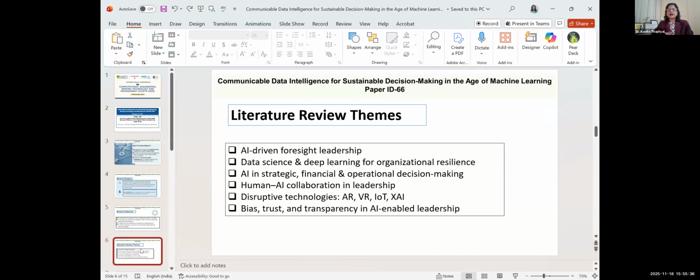When we dig into more research on it, we found these 6 areas where our literature review was primarily focused. We focused on AI-driven foresight leadership, data science and deep learning for organizational resilience, and how many studies have gone into this area, how AI in strategic, financial, and operational decision making is impacting decision making outcomes in leadership. Then, when we talk about AI, we are talking about machines, but human is the most technical machine. So here we talk about how AI collaboration is making a meaningful outcome in leadership, and how leaders, by their age and experience, are navigating the organization for future sustainable development, and also to maintain, retain, and sustain their human capital. Besides that, we talk about disruptive technologies, where the four major sets of technologies were taken into consideration.